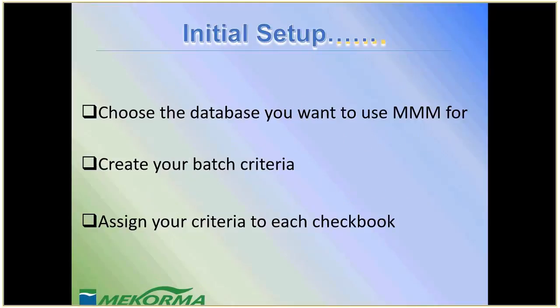Okay, we'll talk about initial setup real quick. The initial setup could take 10 minutes. It could take longer depending on how many databases that you might want to set up, how many criteria you want to set up, and basically assigning the criteria to each of the checkbooks. This takes a little bit of time on the front end, only on the front end. Once this is set up, then you don't have to go back and do this again. You can always go back and edit your criteria, change things up, absolutely, but once you've done it, you're finished.